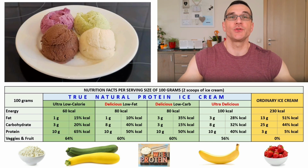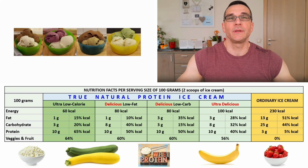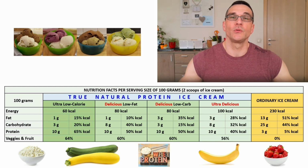Now, why am I so sure that my true natural protein ice creams taste so delicious? Well, it took me multiple years of trial and error experimenting to fine-tune the protein ice cream recipes to optimize the taste and texture. And now I have finally hit bullseye.